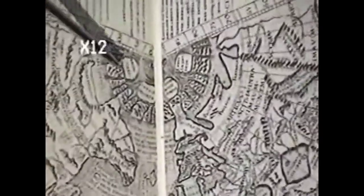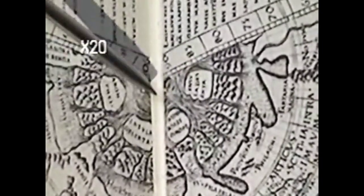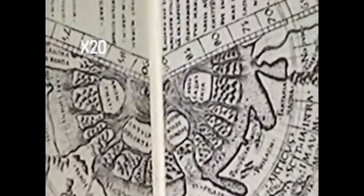Now let us look up here to the north. You can see 4 islands and a multitude of channels going through right to the North Pole, which appears to be a circular sea. This is very significant, keep that in mind.